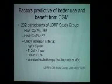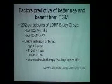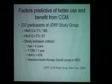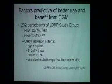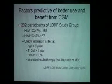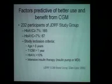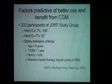Again, there is another analysis of patients on clinical trials with CGM from the JDRF study. They wanted to find out which factors determine which patients benefit the best from the CGM, and which patients are going to adhere more to the use of CGM. So they looked at 230 patients from the multi-center JDRF study, and of these patients, 165 had an A1C above 7, and 67 had an A1C below 7.